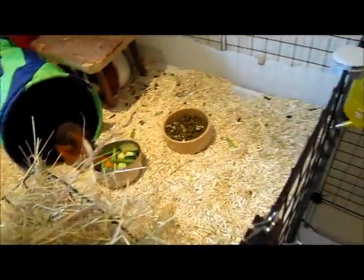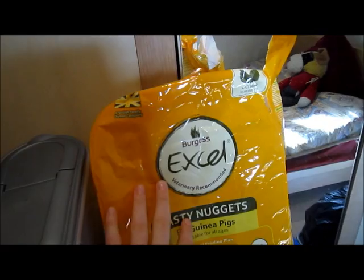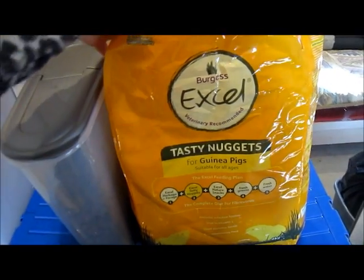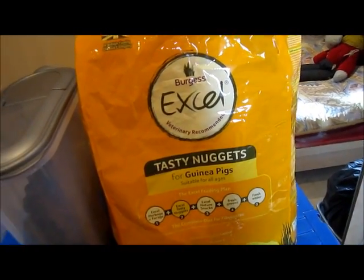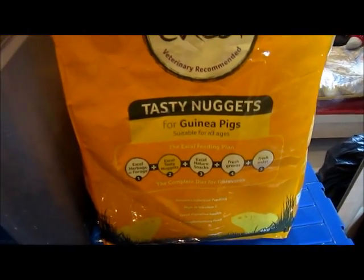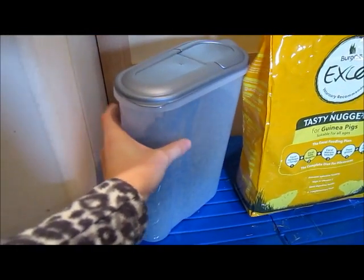Also good quality pellets. So you should have a cup or a little bowl of pellets every day. So this is what these two piggies have between them. The pellets I use are Burgess XL Tasty Nuggets. So I got these from the range, but you can get them from Pets at Home, you can get them online, and they're quite reasonable as well. So always try to go for a good quality pellet that has vitamin C. So as you can see, high in vitamin C. Piggies can't make their own vitamin C like us, so it's important that they get it in their diet. So yeah, I just pop their nuggets into an airtight container just to keep them nice and fresh.